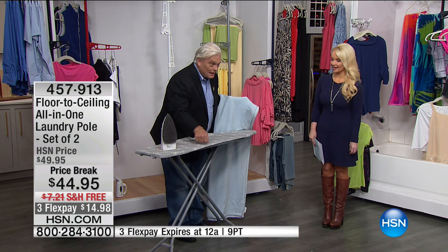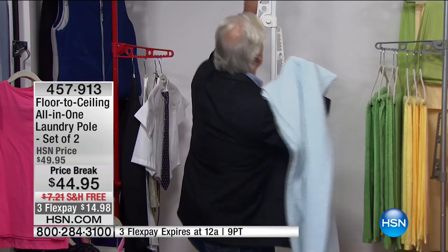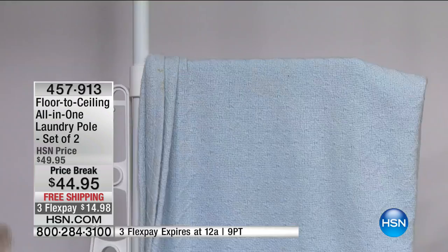Have you ever done that? Sure, yeah. You hang it up and it falls to the ground? I know. Or if you've got something like a duvet cover, or maybe a drape you want to make nice and clean, watch what you can do here. You can fold down this pole here, hop it over top, like so. And now you can steam clean it, get a perfect edge on there.